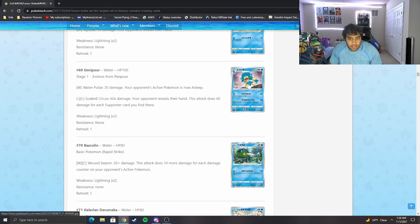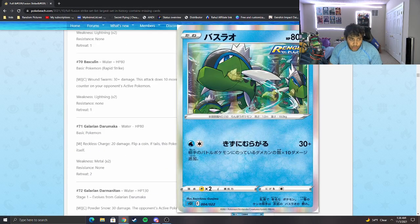Both these cards suck. This Basculin, I think, is very cool. I think this Basculin that has Wound Swarm, it's a Rapid Strike tag Pokemon. That's why it's really important. For watercolors, it does 30 plus 10 times the number of damage counters on your opponent's active Pokemon, which means you can set it up with a Rapid Flow for 150 on a VMAX Pokemon.